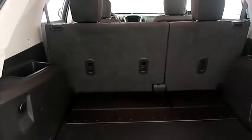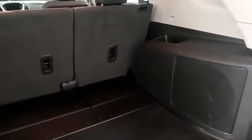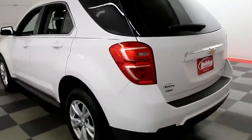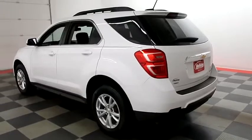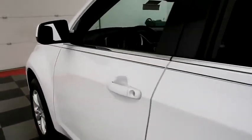So on those wintry Wisconsin days, you won't be sliding all over the road. There's a 60-40 split on the back seats, so you can fold those down if you need more room. I shoot videos today because I want to make sure whether you're coming from near or far, you can see this Equinox.